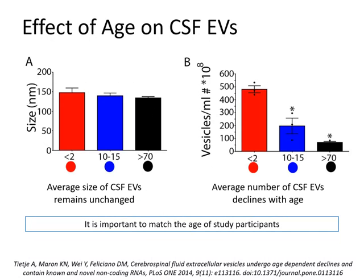This is a very nice study to look at the effect of age on CSF EVs. On panel A, you can see that the size of EVs doesn't change in different time periods of age, whether it's an infant, a teenager, or anybody over 70. However, in panel B, you can see that as you go from an infant to an older person, the average number of CSF EVs does decline with age. So it's really important if you're looking at CSF EV studies that you match the age of the study participants to account for any changes in the number of EVs over time.